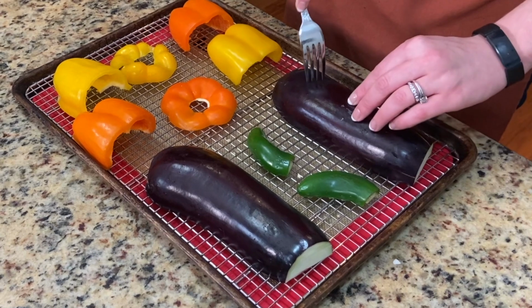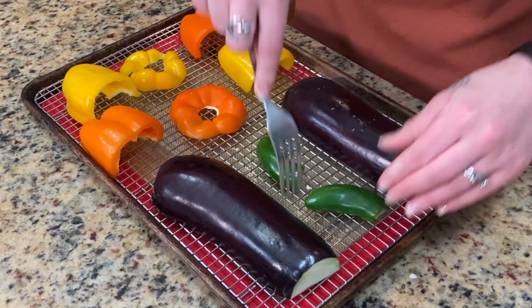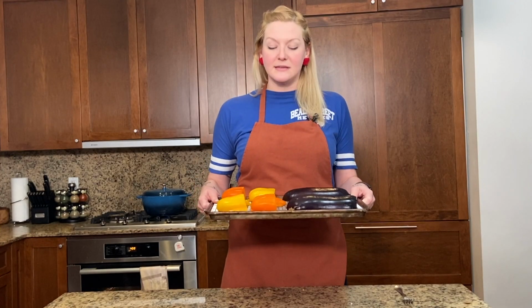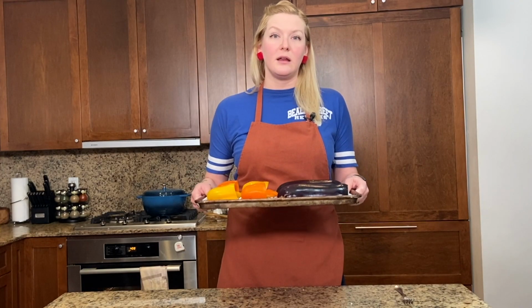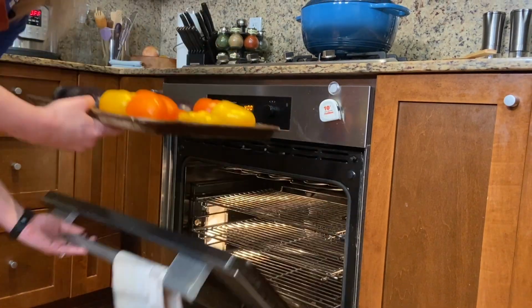And just make sure to poke the eggplant a little bit before you put it in the oven. This will help it cook faster. And maybe flip them a couple times. The goal here is to get these to be charred and soft because we're gonna blend them up, make them into a dip.